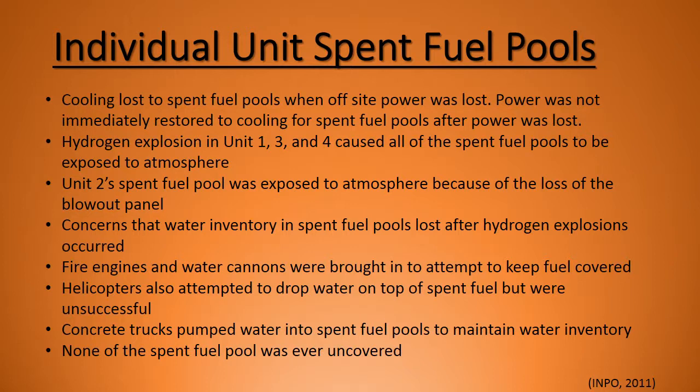After the hydrogen explosions, there were a lot of concerns that water inventory was lost to the spent fuel pools. Fire engines and water cannons were brought in to attempt to keep the fuel covered, but they could not reach the top of the buildings. Helicopters also attempted to drop water on top of the spent fuel pools, but the radiation levels were too high to maintain a low altitude, so this was unsuccessful. Concrete trucks were eventually brought in to pump water into the spent fuel pools. None of the spent fuel pools were ever uncovered.